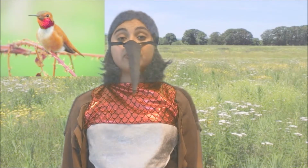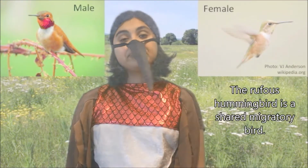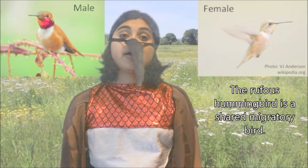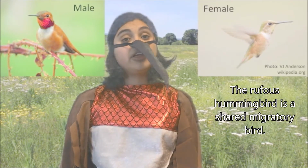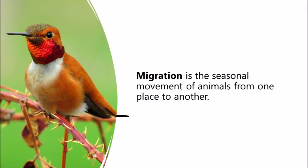Notice that the rufous hummingbird looks different when it's a male or when it's a female. Did you know that the rufous hummingbird is a shared migratory bird? That's right, it spends part of the year in the Willamette watershed and part of the year in the Laja watershed. Migration is the seasonal movement of animals from one place to another.